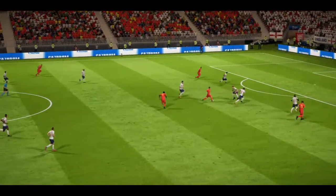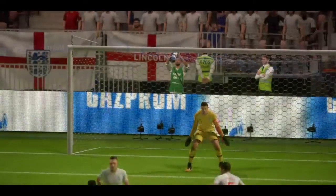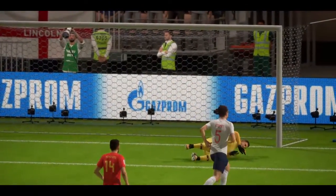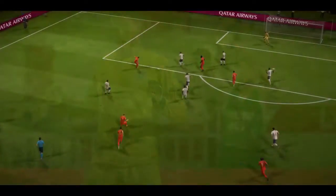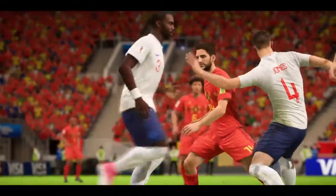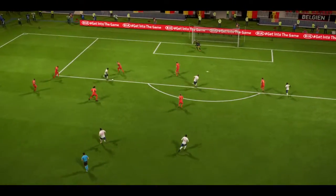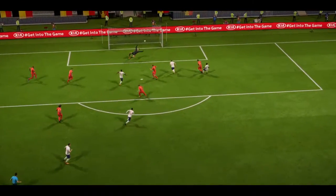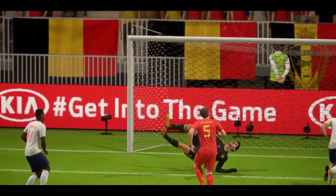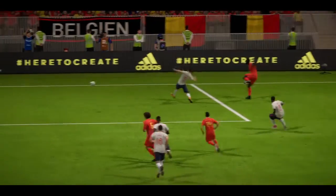With Kyle Walker in the fullback positions. And shoots! Cross into the area.